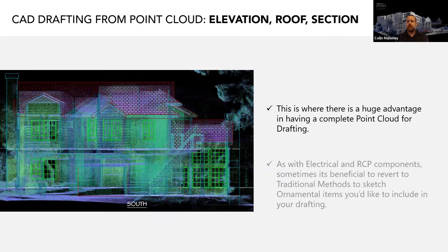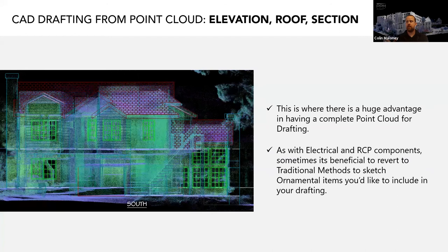As with the electrical and RCP components, sometimes it's beneficial to sketch and measure those ornamental things that might not show up so easily in the point cloud, and then add them in your drafting.